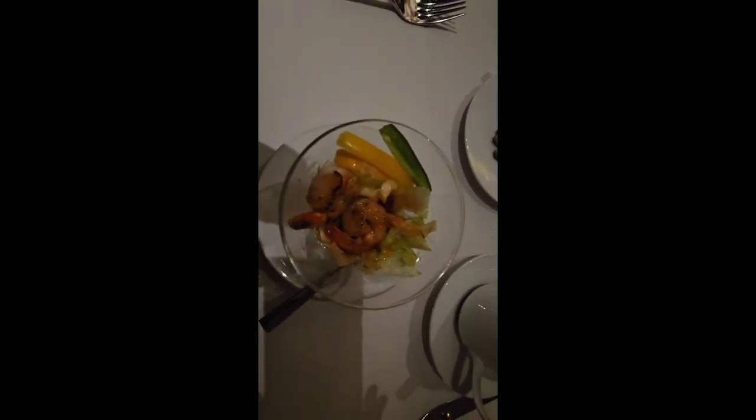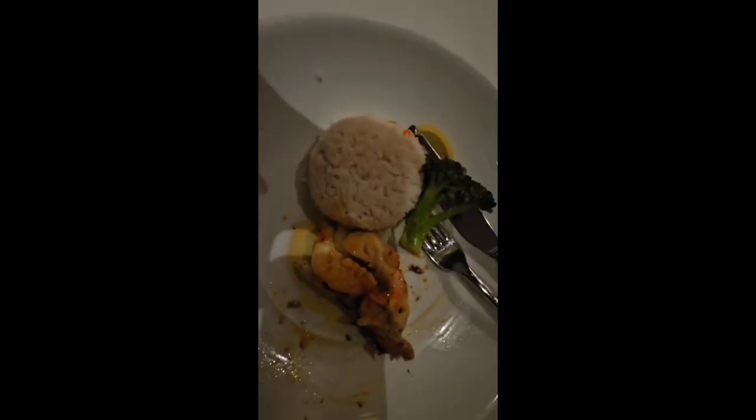We are now getting ready to dine at the Cyprus restaurant. One of the appetizer dishes that they offer is the raw shrimp with cocktail sauce. And I requested to have my shrimp grilled, and they did. So I was happy about that. And then I went on to have the lobster with rice.